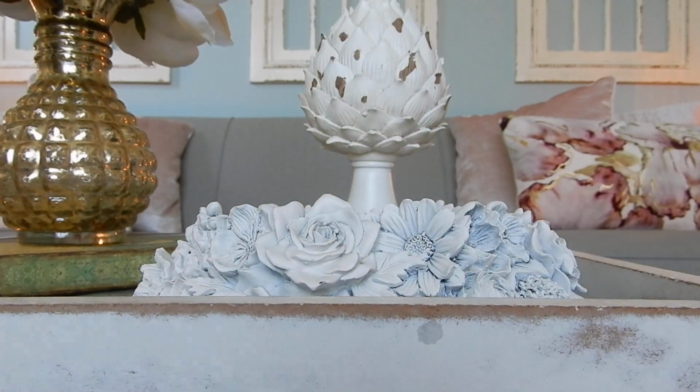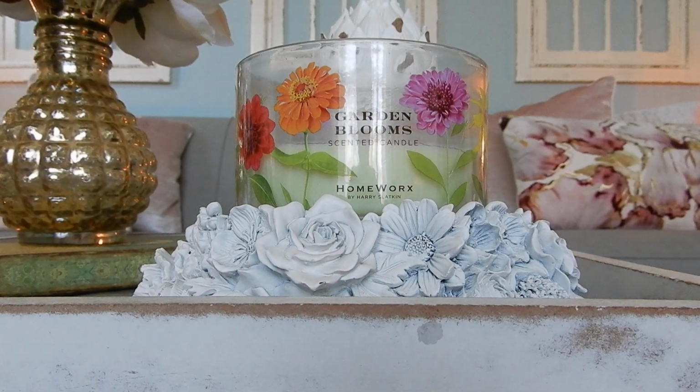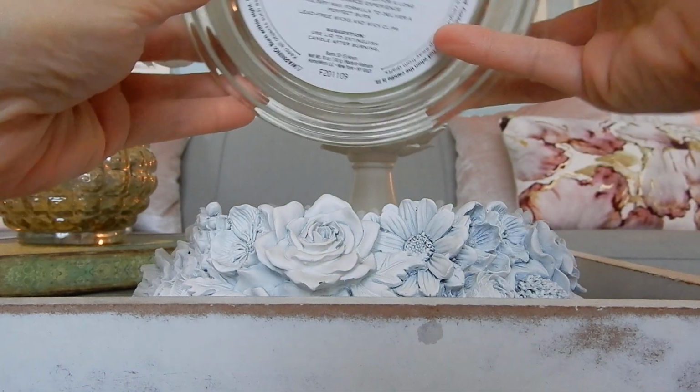I'm just gonna read off the fragrance notes from the bottom real quick. Freesia, rosewater, jasmine, and Georgia peach. Ooh, this one's so nice, you guys. This is a really fresh green floral. There is definitely freesia in here for sure. I can pick up that freesia.